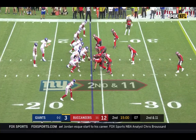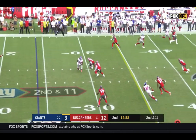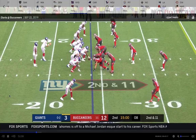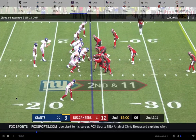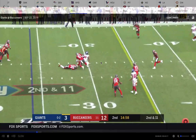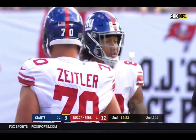Jones finds his checkdowns early in this contest. Danny, I love how the ball gets released quickly too. That's what I love. Ball out of his hands quick. He's content to take the check down. If the check down is there, he'll give it to you quick. He'll put it on you quick, and that's perfectly fine. Playing within the guidelines of the offense.